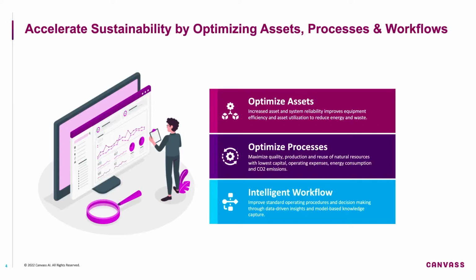Where does AI fit in all of this? How do you really accelerate net zero with AI? The answer is applying AI technologies for doing optimization. Canvas AI enables industrial manufacturers to optimize their processes to reduce carbon emissions by causing minimal disruption to existing production processes. It also comes with low implementation costs and yields immediate results.